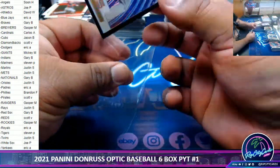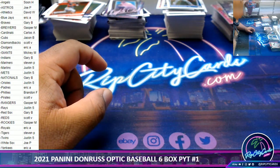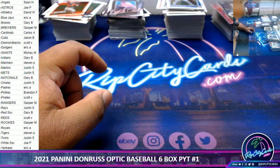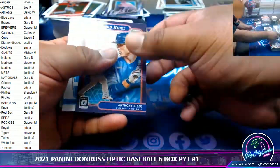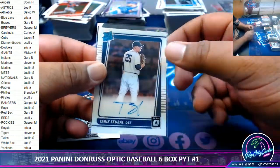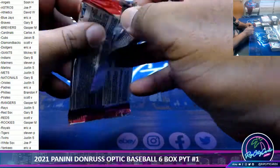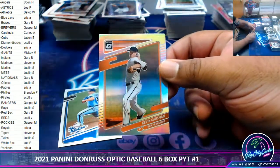Matt Olson, A's. Got a Tarik Skubal. Someone should have gave that man a new pen. Raider rookie Tigers autograph. Got Kevin Gausman, Silver Giants.